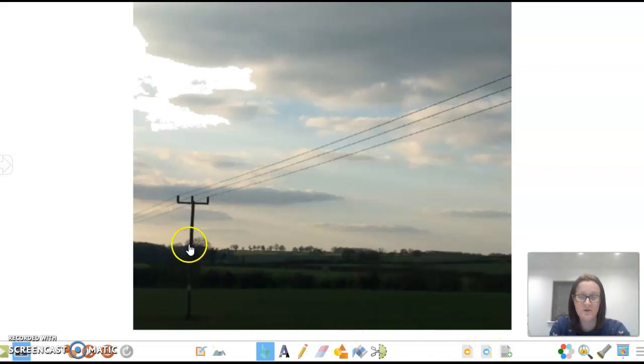Now this, you might not recognise or know what this is, but this pole here with these lines across here, these are electricity poles and phone lines. This is how we get our information, and these are created by man. So what type of feature are these? Are these a physical feature or a human feature? That's correct, it's a human feature if it's made by man, isn't it?